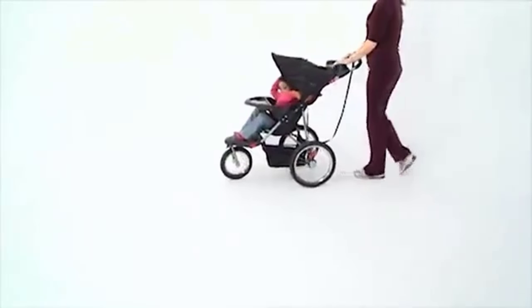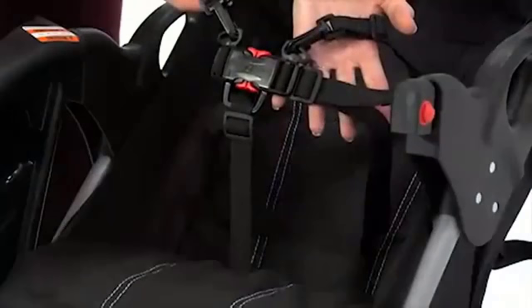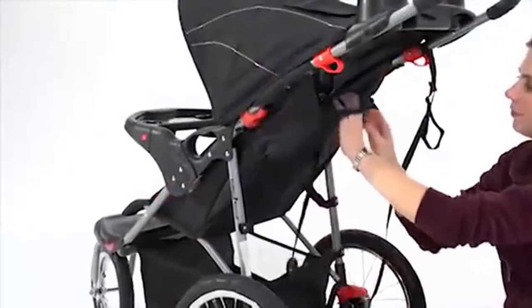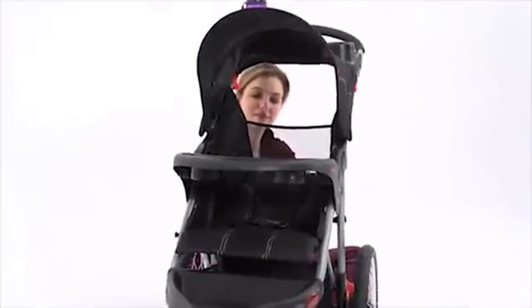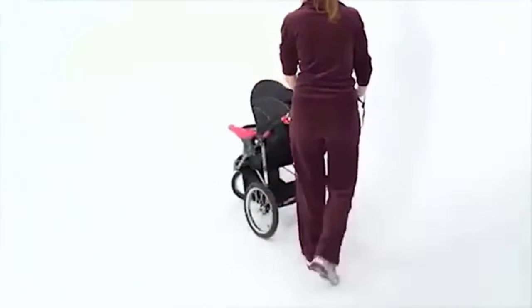The Expedition Jogger is the best option when it comes to my child's comfort and safety. It has a 5-point harness, so it provides a snug fit, and a tether strap, so it's always at arm's length. It also features a multi-position reclining seat that means my child can relax and be comfortable as I get some exercise or run errands.